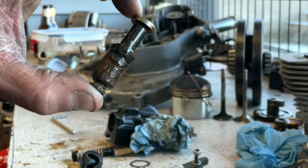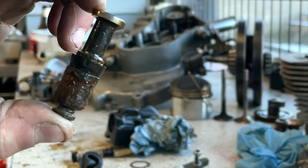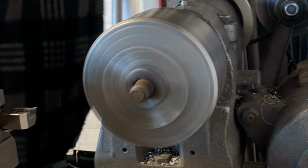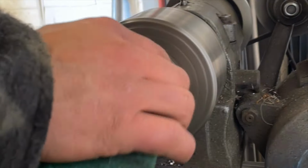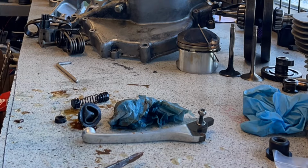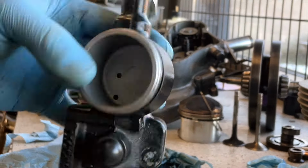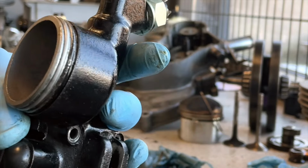Okay, so this is the piston, and looking really rough, so let's see if I can save it, otherwise I will need to order a new one. So all back together, let's see. Yeah. So let's put it back on the motorcycle and get it ready.